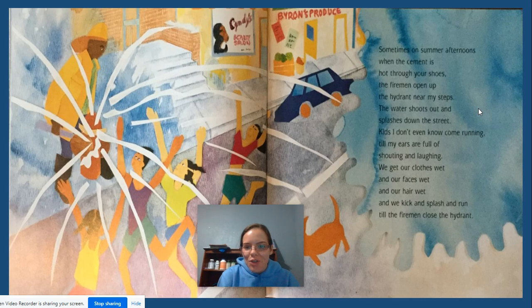Sometimes on summer afternoons, when the cement is hot through your shoes, the firemen open up the hydrant near my steps. The water shoots out and splashes down the street. Kids I don't even know come running, till my ears are full of shouting and laughter. We get our clothes wet, and our faces wet, and our hair wet, and we kick and splash and run till the firemen close the hydrant.